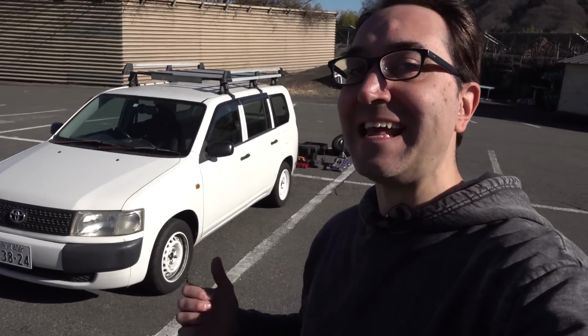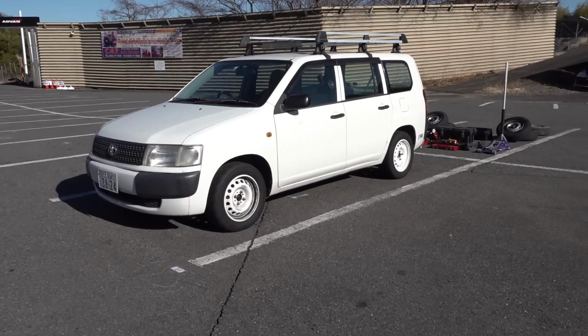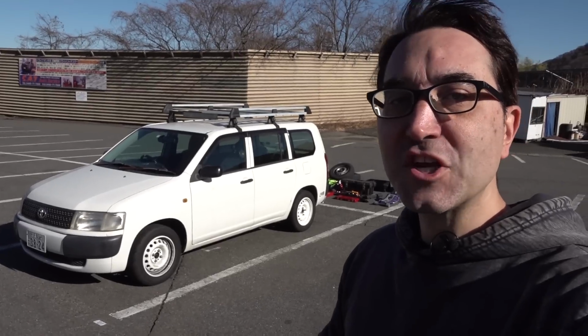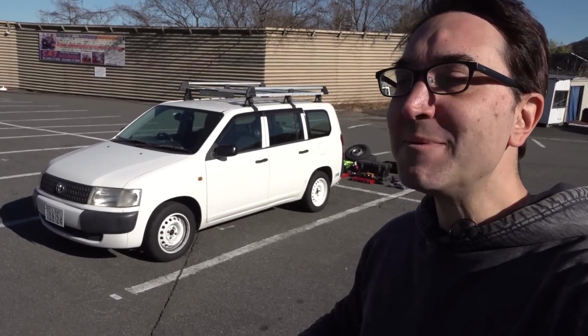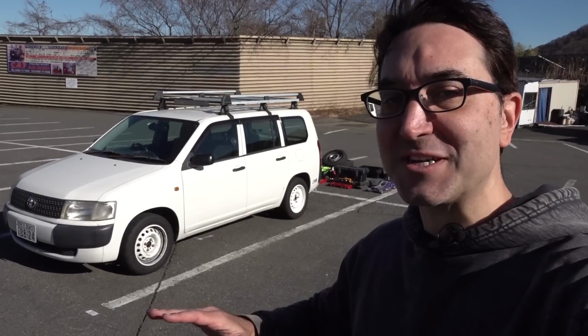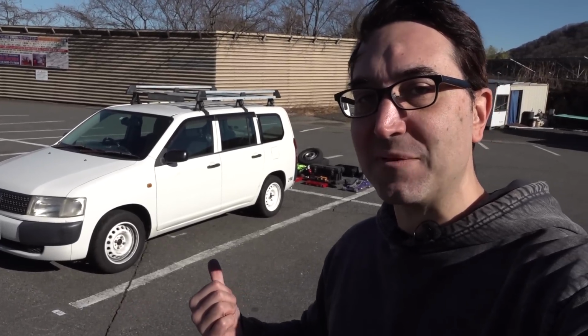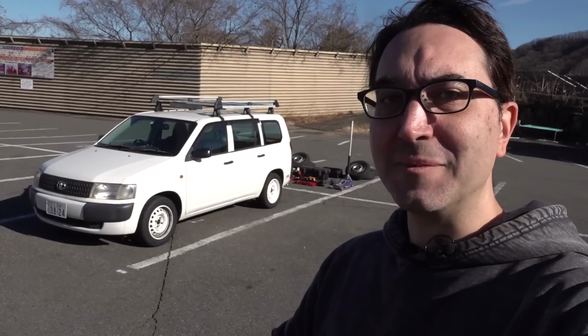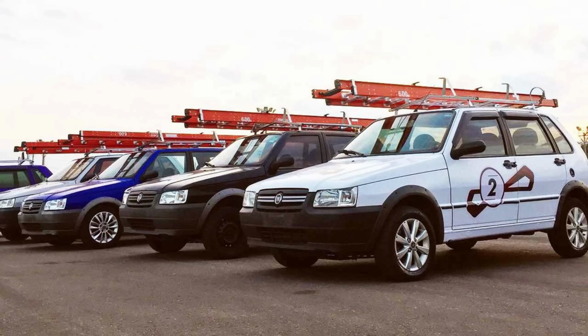But we're out here doing, it's a GTR over there, we're out here doing grip driving today in the Probox. If you don't know what a Probox is, you should probably check out the previous videos I made on them. Basically, they're a cheap work car in Japan that has the image of driving very fast on the expressways because people who work in them are always trying to get where they're going. You know, the white delivery van sort of thing, or from what I've heard people tell me in Brazil, the telecom company Fiat, I think, is sort of the equivalent of this.